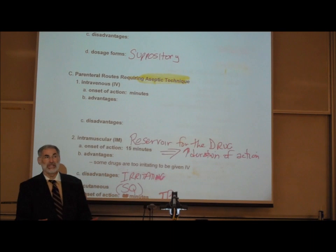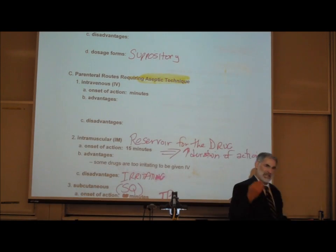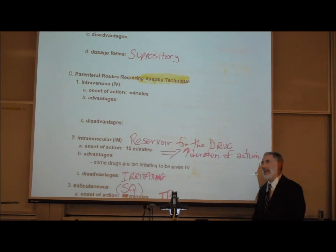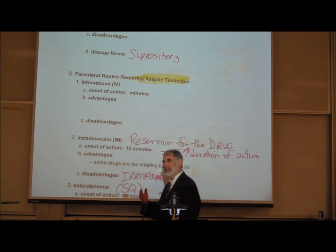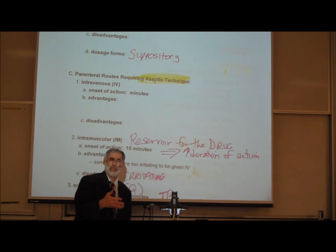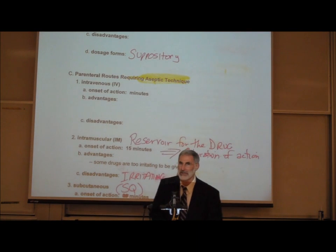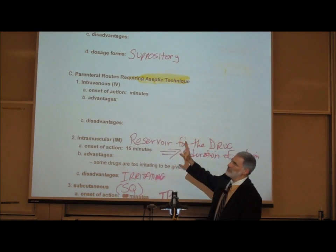Right? If you need it in effect, if somebody's going into anaphylactic shock, you give an injection, you get that epinephrine, that EpiPen, and in fact, it's actually given sub-Q. But the point is that when you give it and it gets into that bloodstream right away, you get an immediate onset.